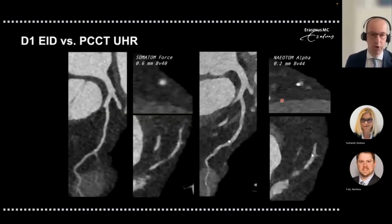This is an example from another patient, also a transplant patient, which was scanned 2 years ago on the Force and now on the Alpha. There's a small calcification here in one of the coronary arteries, and notice the improvement in the accessibility of the vessel lumen. Here you can see it also on the older scan and here in the perpendicular views. Notice that with the photon-counting CT, the delineation of the calcification is much sharper, and it's much easier to assess the remaining lumen of this coronary artery.